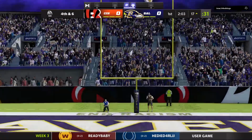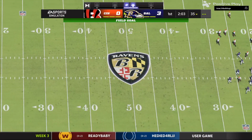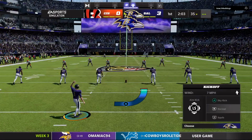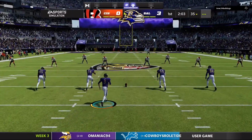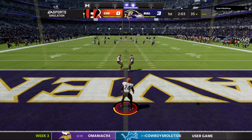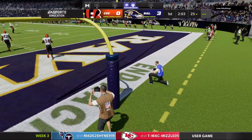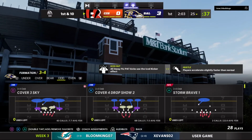The kick by Lutz is good. And the Ravens strike first at 3-zip. In the end, the opening drive, Charles, does yield points. Maybe not the touchdown that they wanted, though. Yeah, but bottom line, they wanted to get something out of that drive, and they did that. 3 points, they won't turn that down at all. And they will not get a chance to return this one as it's through the end zone for a touchback.